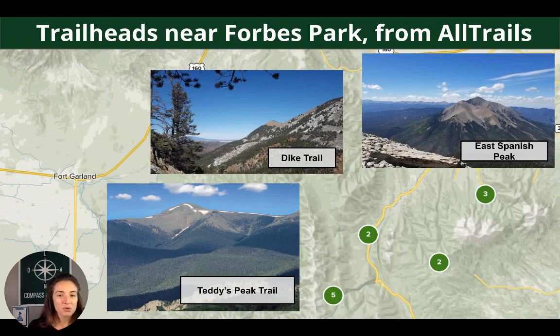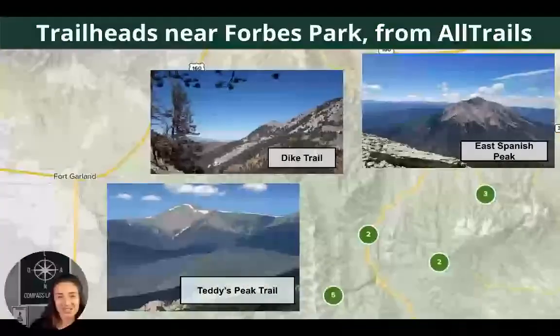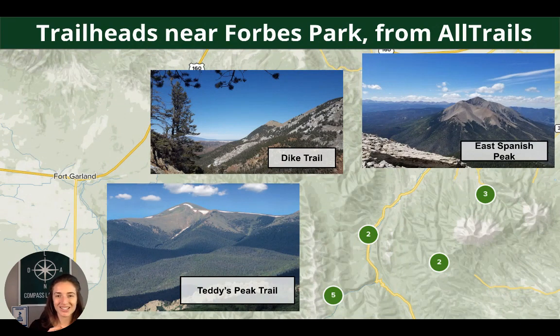So there are some pretty awesome trailheads nearby. Like I said, Forbes Park is kind of tucked in this little hidden valley surrounded by mountain peaks. So we have Dyke Trail, East Spanish Peak, and Teddy's Peak Trail, which you'll recall was kind of southwest of Forbes Park.